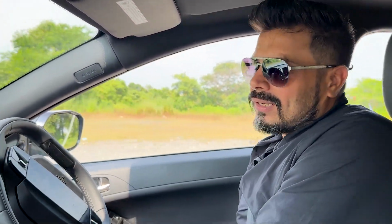Now all of that is good, but how well does the car drive? Does it have the power? How much fuel efficiency does it deliver? Is the engine smooth? Let's find all of that out by taking this baby for a spin.